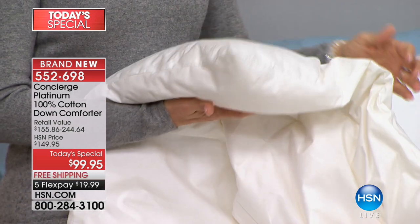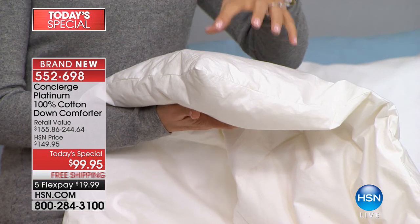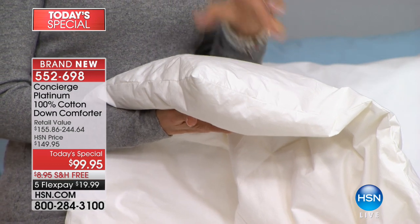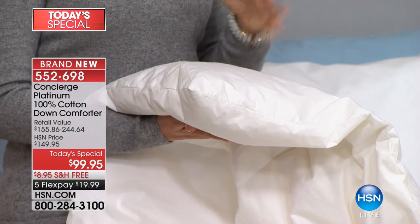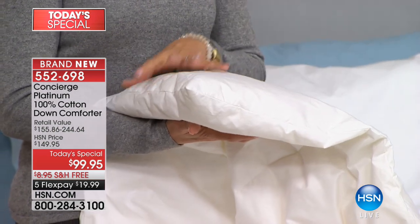There'll be instructions in the package on that, but even the difference between last night when we lost and this morning, every time I come on set, these are fluffier and puffier, and that's what happens with down. It needs time to get that air into it, and you can really see a difference. Now, this is one little corner, and do you see how packed that is with down?